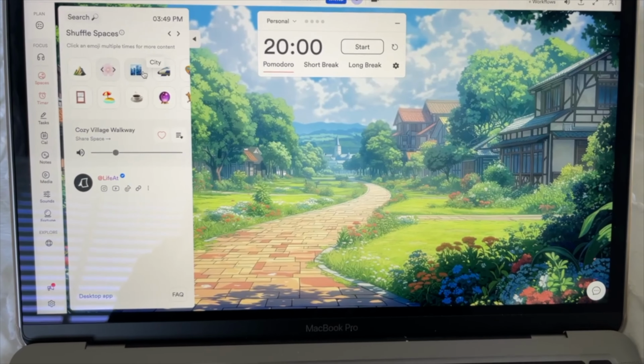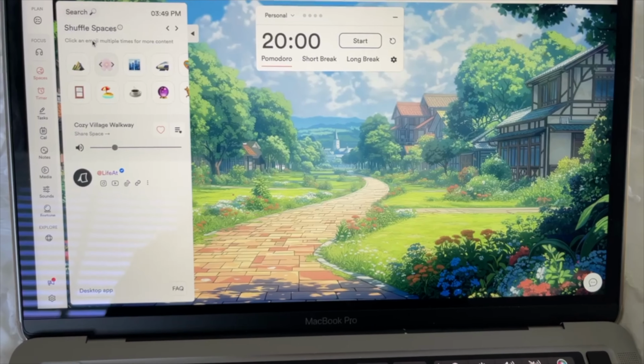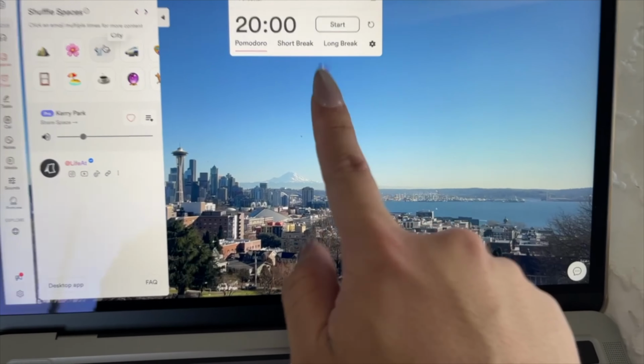That is gonna put me right to sleep, I swear. And my mother-in-law is blowing up my phone right now. But yeah, I have it on the city because it's just a vibe.